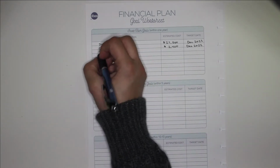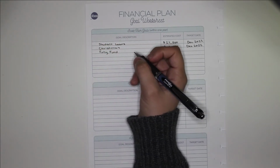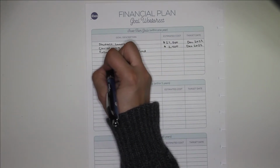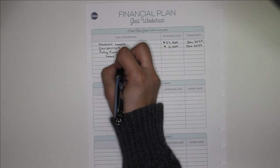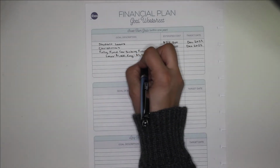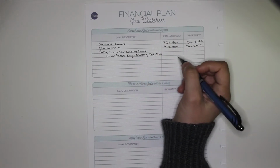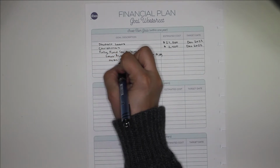And then my last goal is to fully fund my car sinking fund. And then the breakout of that is maintenance will have $1,000. That should be enough for both cars. Emergency will have $2,000, so targeting $1,000 per car. The deductible will be fully funded with $1,000, and I've already reached quite a bit of this, which is nice. And then miscellaneous is going to be $500.